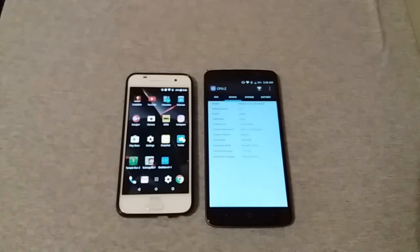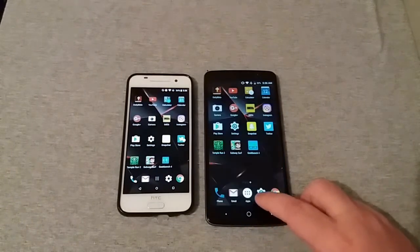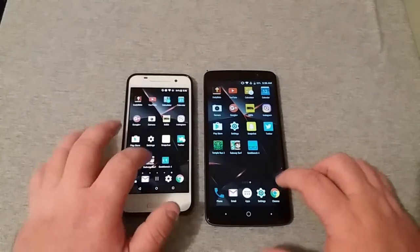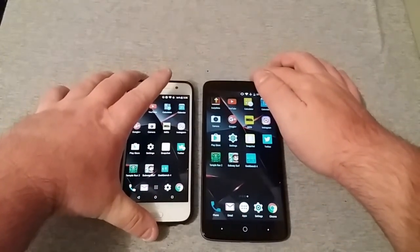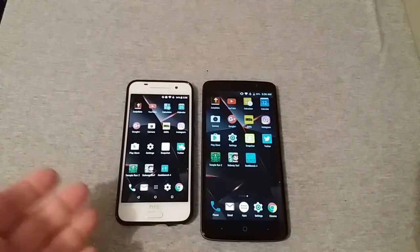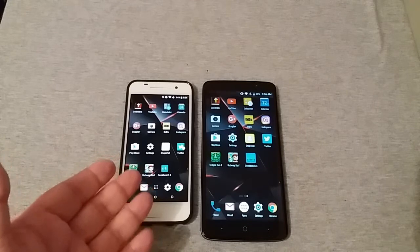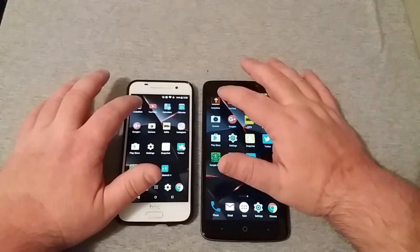Let's go back home here, focus back in the best we can, and clear everything out of the recents. Everything is cleared, and we are already set up for this comparison. I'm anxious to see how this is going to work out. So this is the octa-core 617 versus the octa-core 435, and the HTC has an extra gigabyte of RAM and more storage. So let's get into this test.